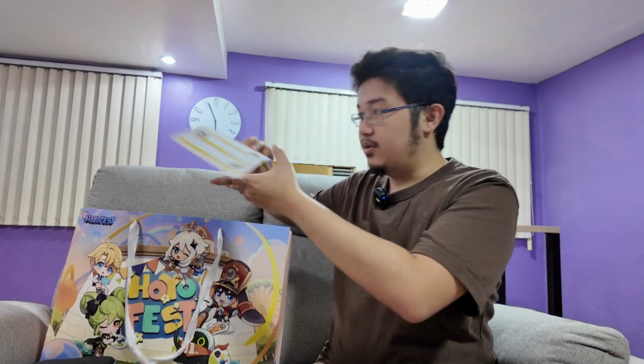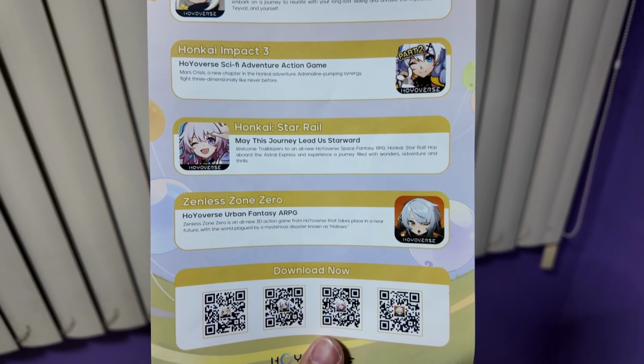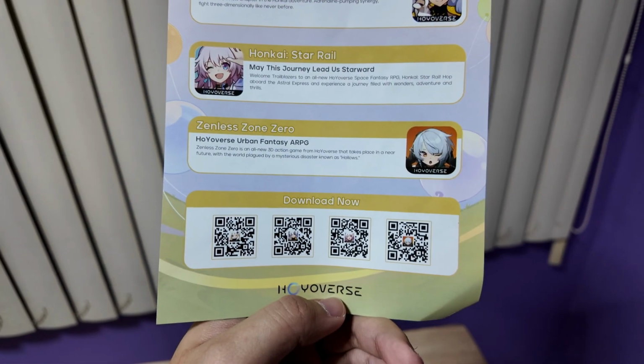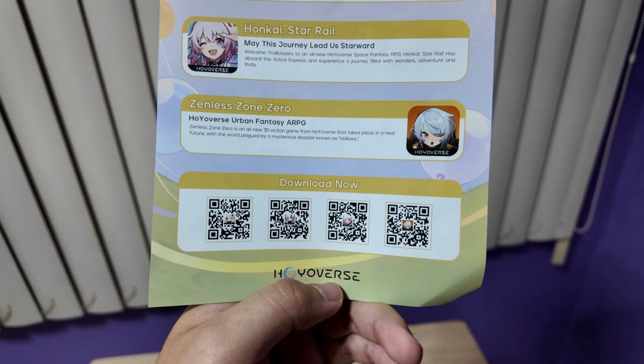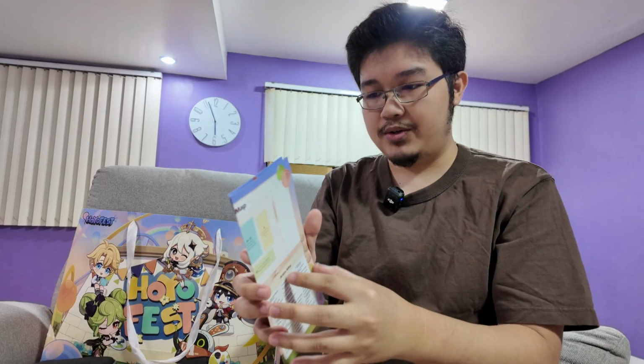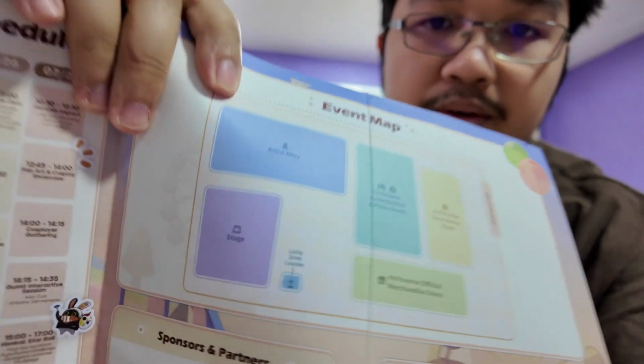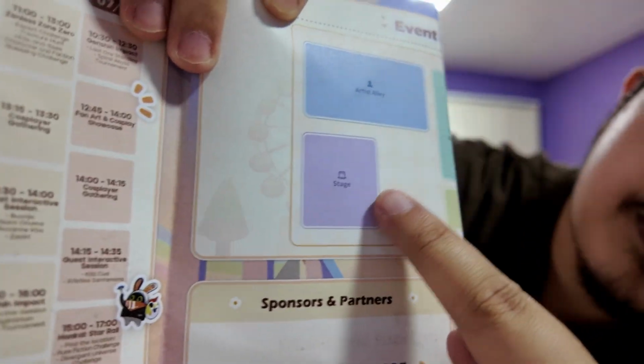So here we go. We're starting off with the flyer, the flyer they just gave to us. There are the QR codes and stuff like that right over there. But that's not really the main thing that I wanted to show y'all. This is also the pamphlet. So you got a bunch of stuff. You got the event map right there.